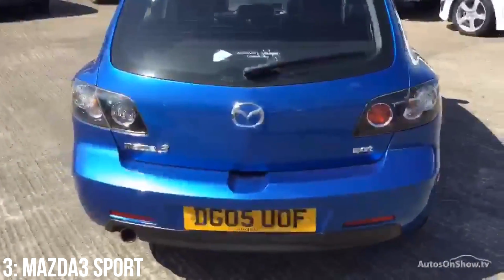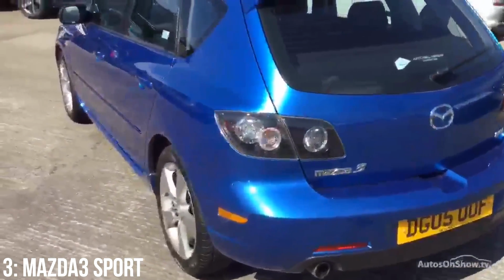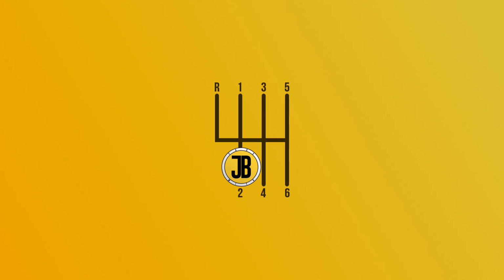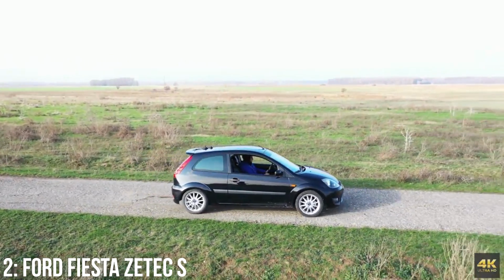Overall, a very decent proposition for a young driver, big and decently powerful engine, lots of space, and probably an even better all-rounder than the VRS mentioned before. Just missing out on the top spot, we have the Ford Fiesta ZETECS, a slightly more popular first car than some on this list, but no less worthy of its position.